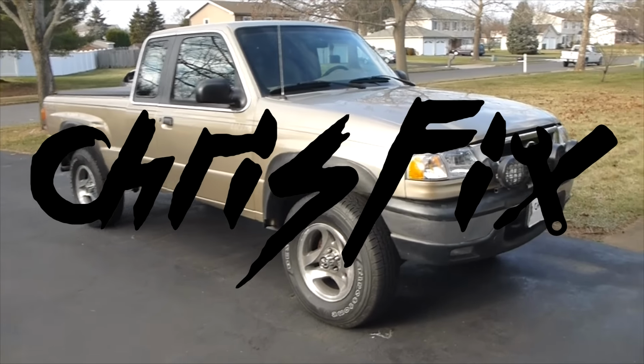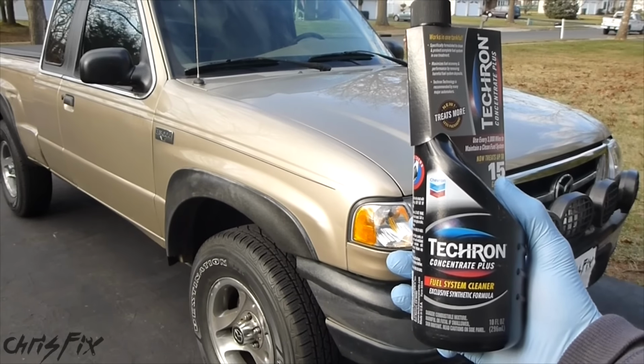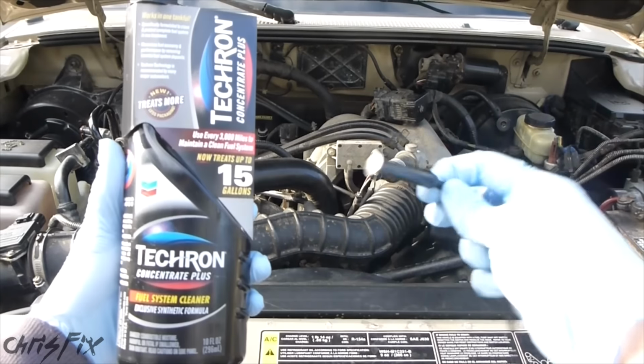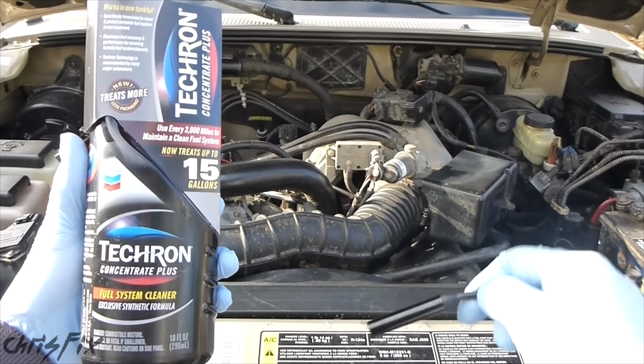Hey guys, ChrisFix here. Today we're going to see if Techron fuel system cleaner actually cleans out the engine. We'll be doing this test on my 2001 Mazda B3000 V6. And to see if the Techron actually works, I'm going to be using my borescope camera. It fits into the spark plug hole and looks into the engine. We'll see the carbon buildup on the cylinder.